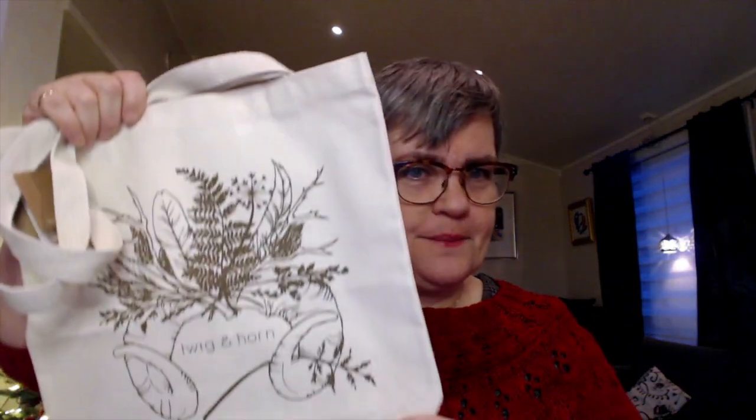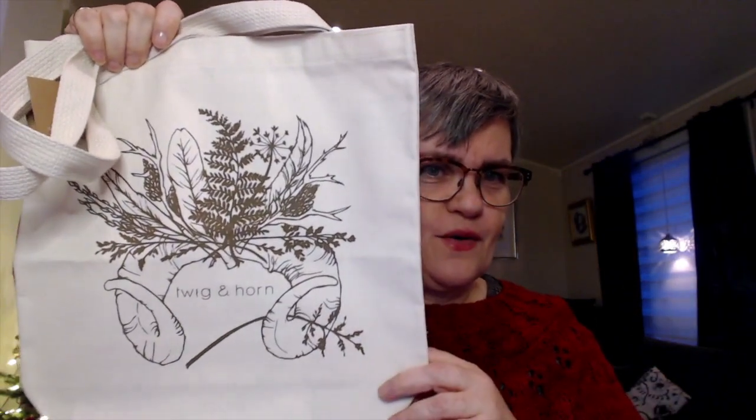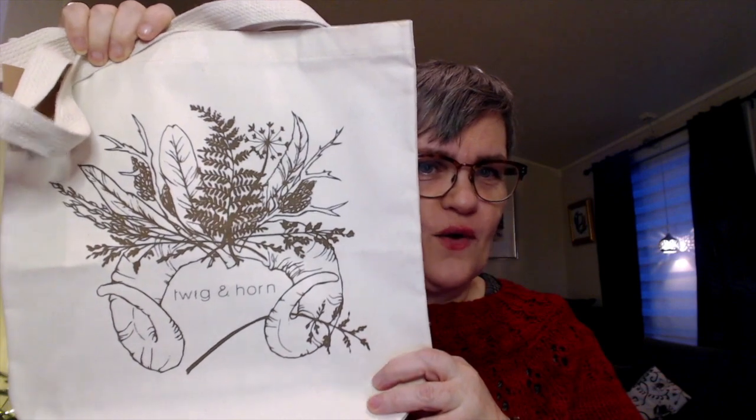And another thing I got from a Norwegian web store, I think they ship abroad, called Norwegian Spirit. And you've probably all heard of Twig and Horn. And I always wanted the Twig and Horn bag, but they're kind of pricey. But then I saw that Norwegian Spirit had these tote bags. And I of course bought this as a Christmas present to myself. They even were on sale.